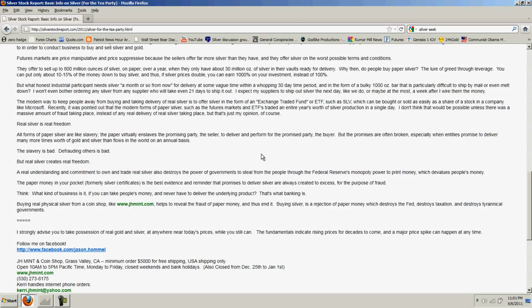I won't even bother ordering any silver from any supplier who will take even 21 days to ship it out. I expect my suppliers to ship out silver the next day, like we do, or maybe at the most a week after I wire them the money. The modern way to keep people away from buying and taking delivery of real silver is to offer silver in the form of exchange-traded funds, or ETFs, such as the SLV, which can be bought and sold as easily as a share of stock in a company like Microsoft.